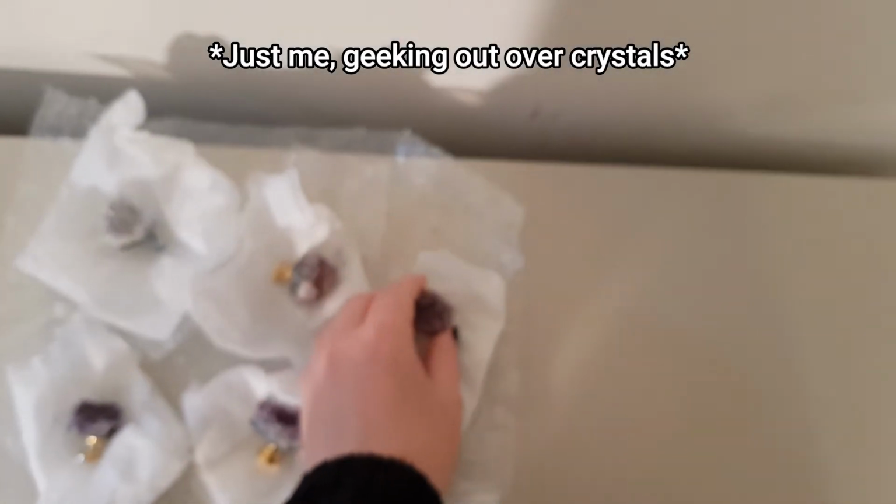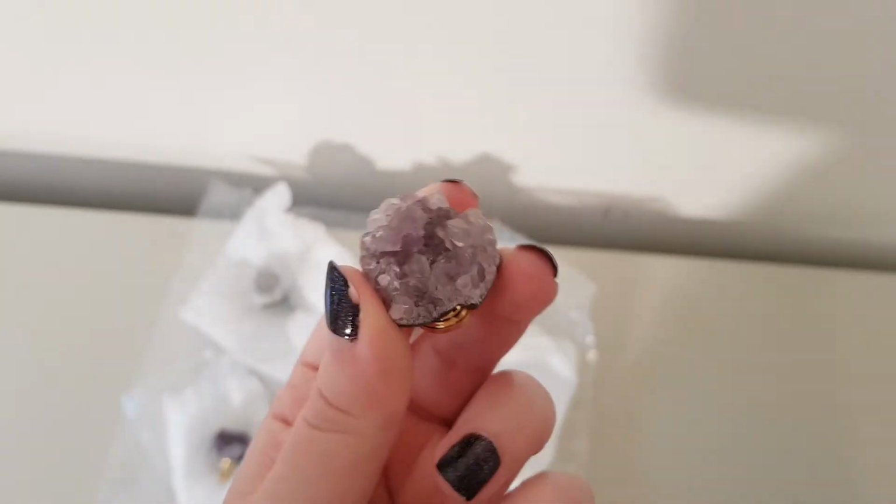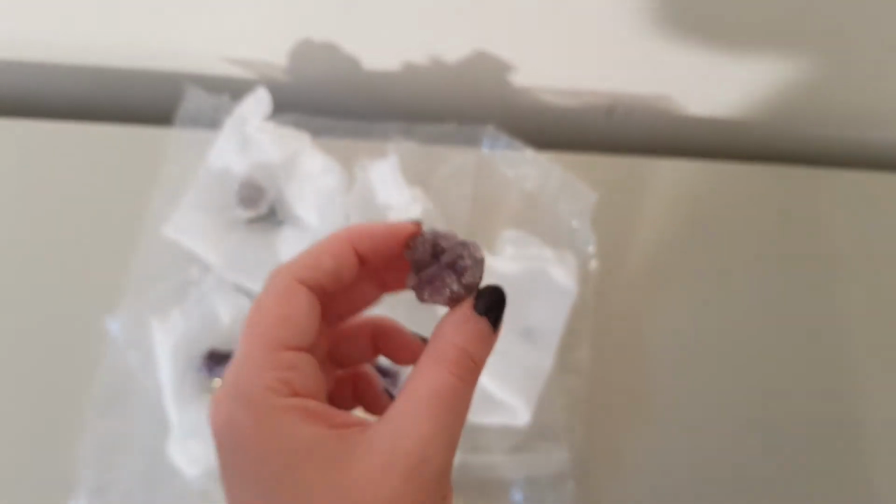This one's really pretty though. It's like a classical, you know, just a classical amethyst cluster kind of vibe. So let's just put them on, shall we?